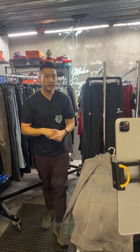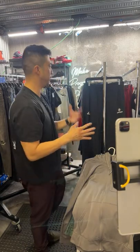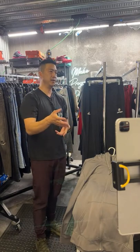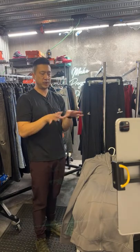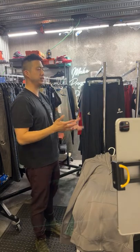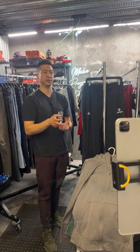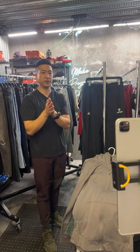Wait, what's the question? For solo sellers too? Solo is exactly the same. Solo would be exactly the same. If you picked all the stuff at the Goodwill bins, your cost would be even lower. My cost of goods on this stuff was around $800. So your cost of goods would be lower if you go get it yourself.